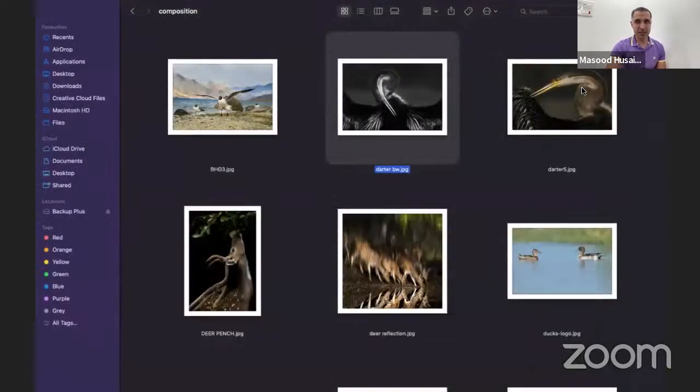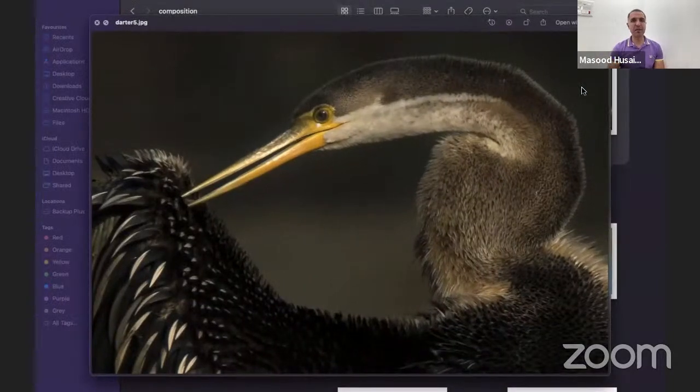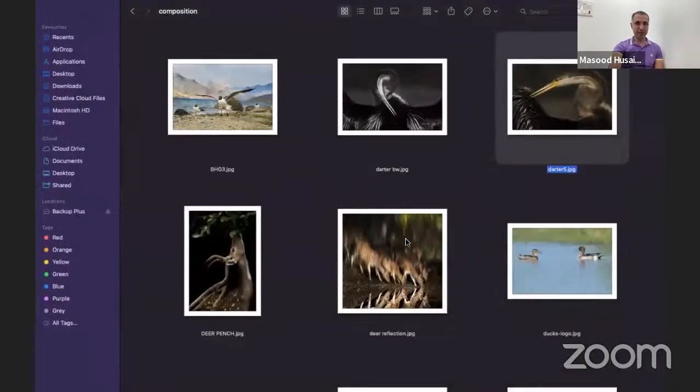And this one is the same bird and gives a little different kind of composition. I didn't even think whether I'm following the rule of thirds or not. My mind was just thinking whether it is in symmetry or not. So this was the shot of the same bird at the same place.